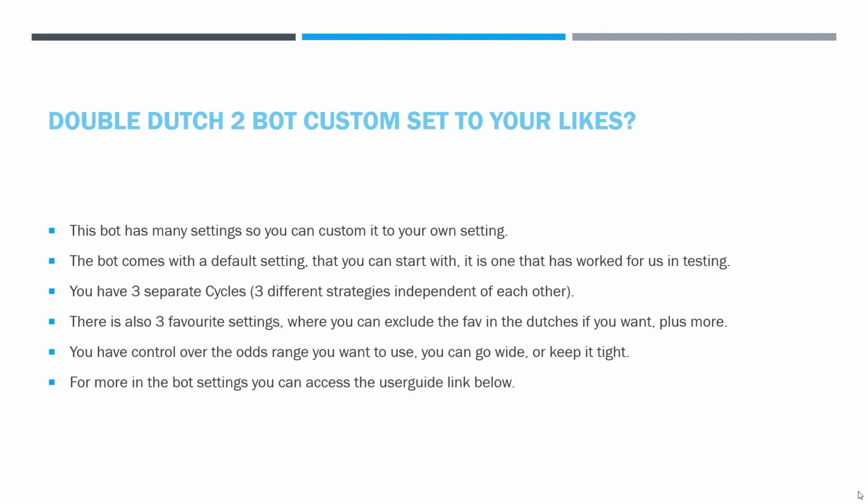And there are 3 favourite settings, as I just mentioned. You can exclude the favourite in all the Dutches, or you can have the favourite always in the previous losing Dutch, or you can have the favourite rotate between Dutch 1 and Dutch 2. Automatically it goes from one to the other, from race to race.